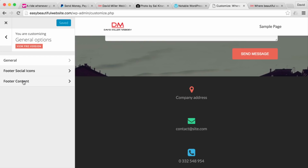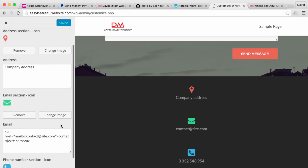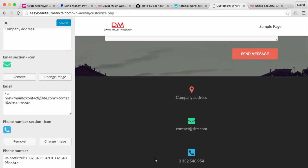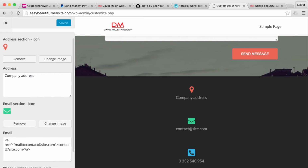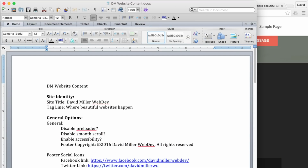Now we're going to go to the footer content section. And this is going to be our address, contact site, email. So again, anything you want to put there, telephone number. So all this information. If you want it to just disappear and you don't want to put any of that, you want more privacy or anything, feel free to just delete the information entirely, and it just goes away. So it's super easy to add, delete.